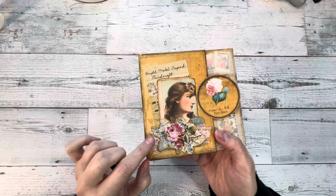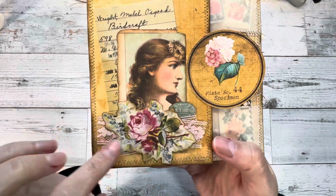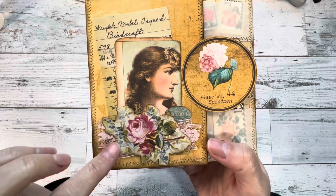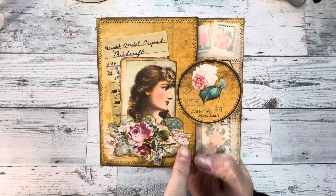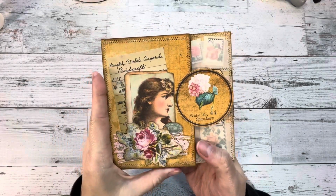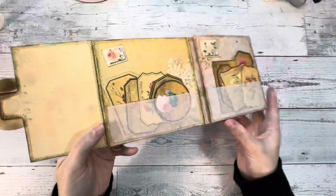And then I put some little pink lace back here. Just kind of crisscrossed it to give it a little bit of extra texture. Thought that really pulled out the pink in this flower up here. And let's see, we'll flip it over here, and then I'll look at the back.